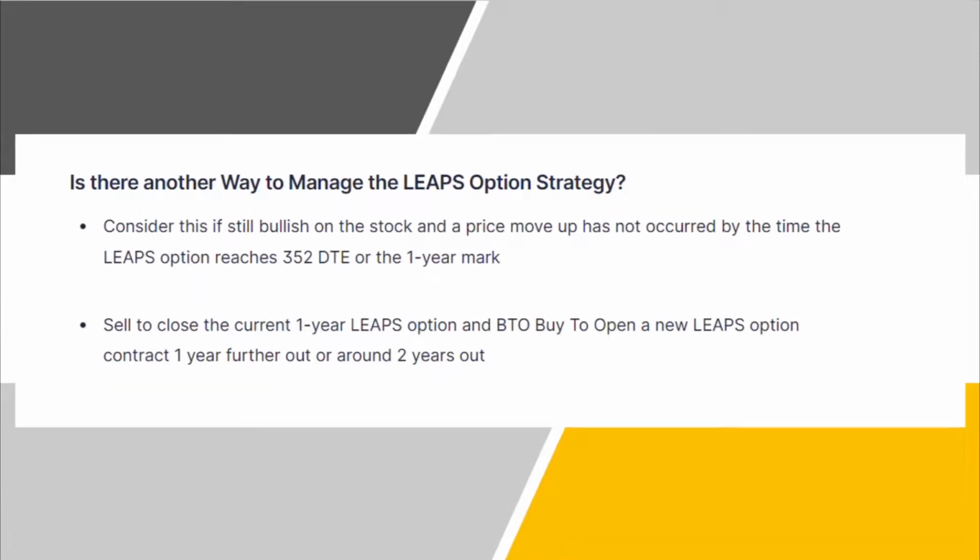There is another way to manage LEAPS options. This is something that I consider if I'm bullish on the stock and the price move up has not yet occurred, and we're already at 352 days to expiration, or the 1-year mark. This is the time when the value will start to decline rapidly. Remember, the time value is the amount of time until the expiration date of the options contract. The longer the period until expiration, the higher the time value.